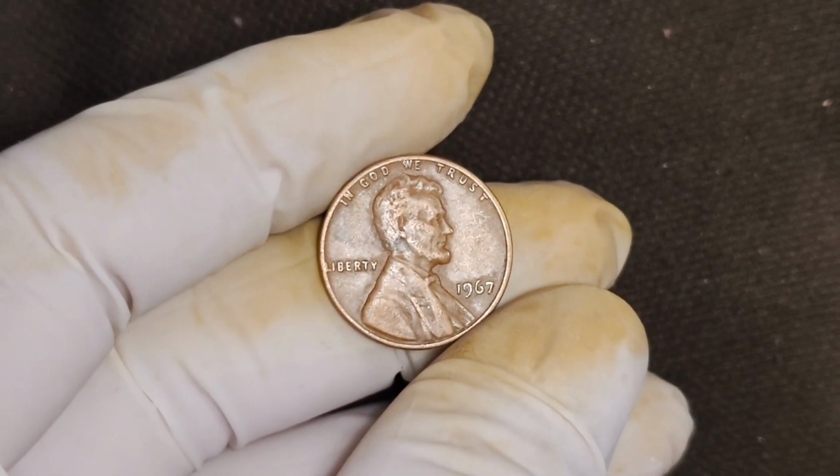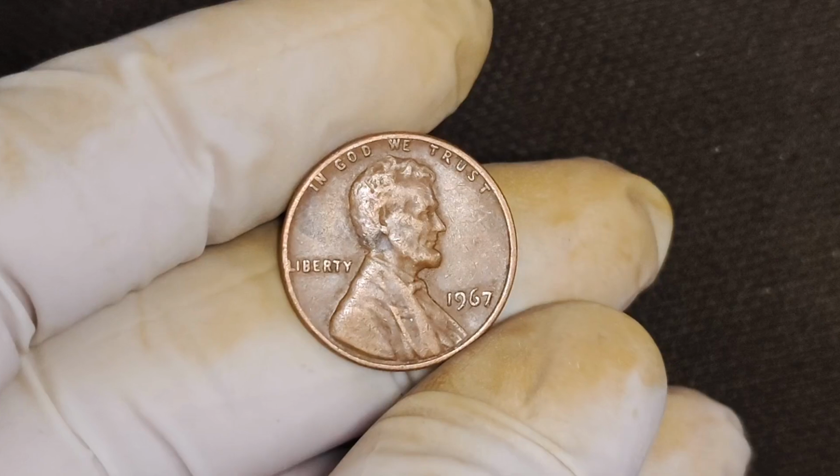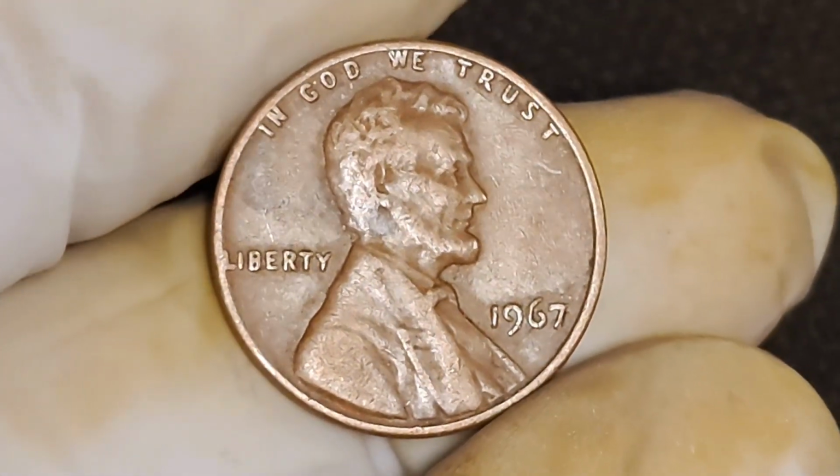That's a lot of cash for a coin that you could have picked up for just 1 cent in 1967. It's like finding a $20 bill in the couch cushions, but instead of just a few bucks, you're staring at a small fortune. Now, let me hit you with a quick personal story.